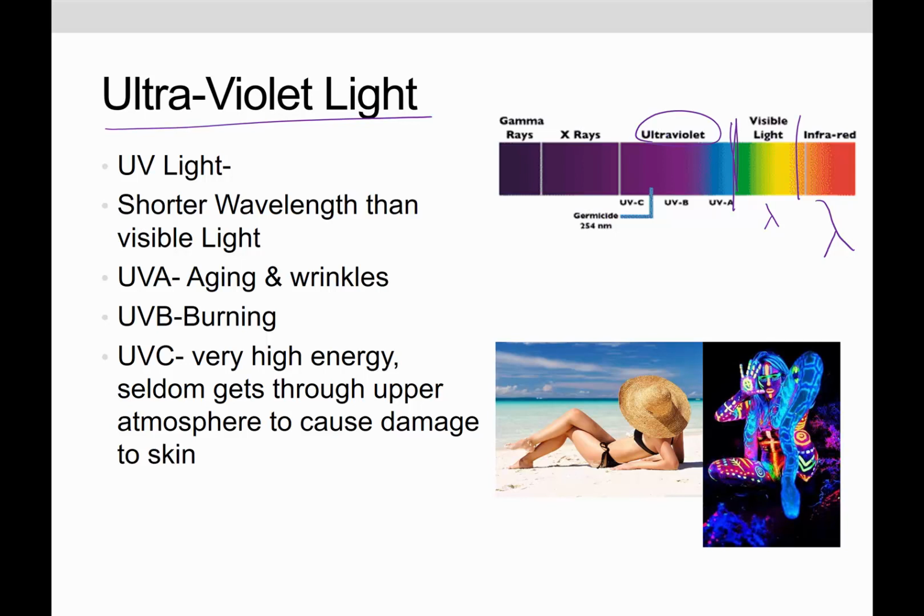Now ultraviolet is in itself, in the same way that visible light has ROYGBIV, a collection of different wavelengths. The wavelengths of ultraviolet that are very close to visible are called UVA. The middle of the ultraviolet spectrum is called UVB, and the end that's right next to X-rays is called UVC. So all ultraviolet light is not considered equal in strength and in quantity.